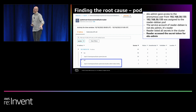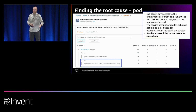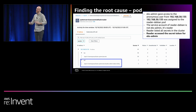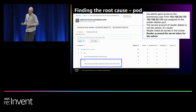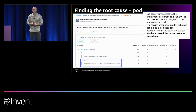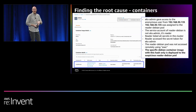By doing that, I see that I now have a get call that's related to a secret too. And I can clearly see here that this reader pod was actually able to get the token for that EKS admin user, which then allowed it to make the call to grant anonymous access. So I'm getting a pretty good sense here that something attached to that pod is the ultimate indicator of what's happened here.